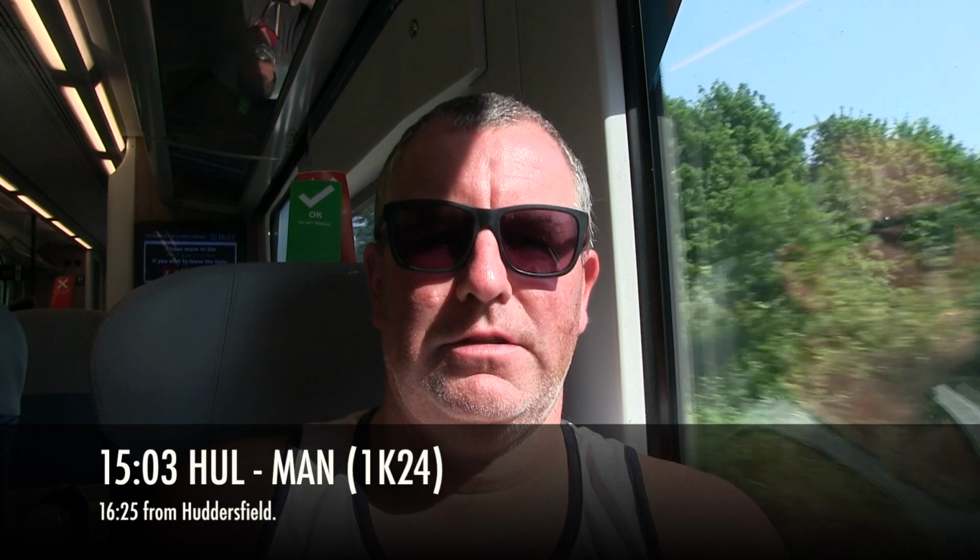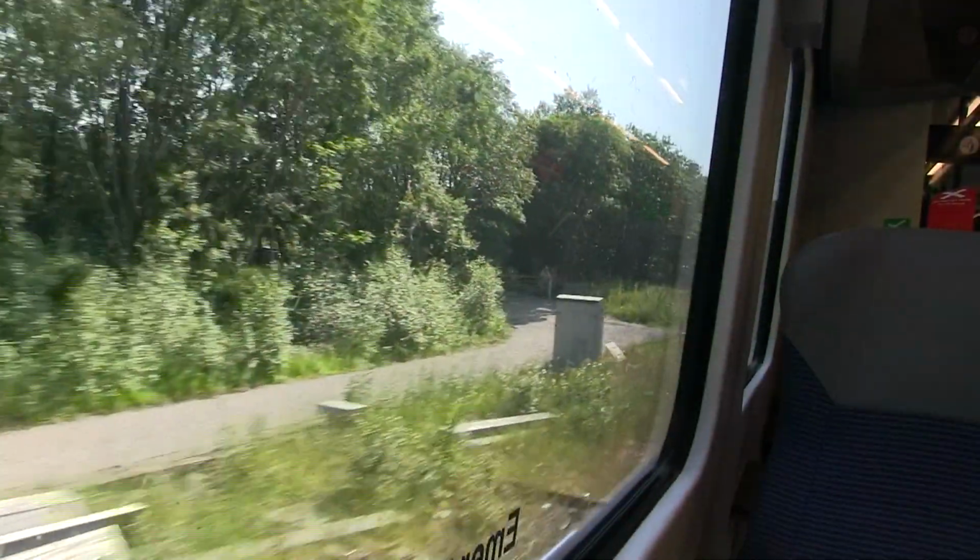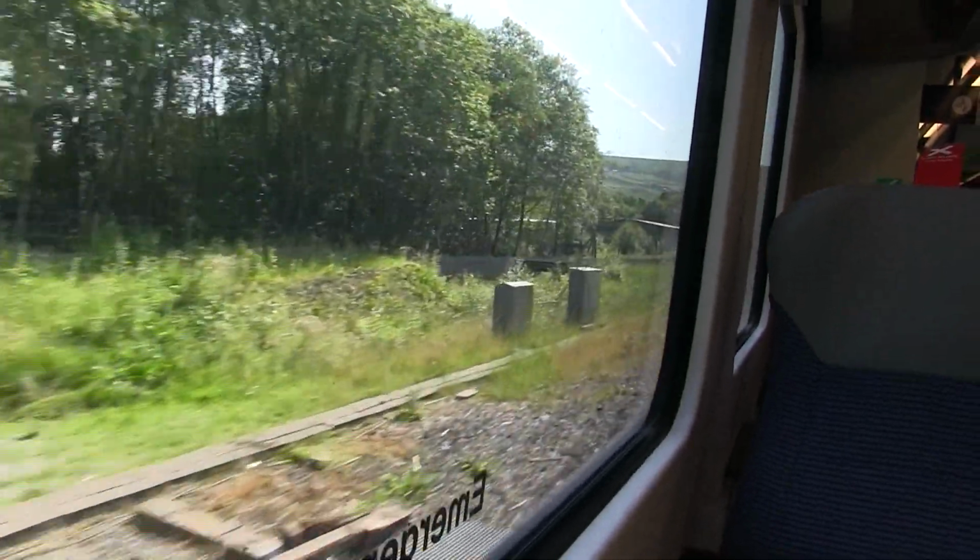Right, we just made that quick connection at Huddersfield. Very quick. Again, we are all stations now from Huddersfield to Stalybridge, and then we'll walk back to Mossley. So let's continue through the Colne Valley, through Standedge and then down to Tameside. We'll shortly be arriving at Marsden.